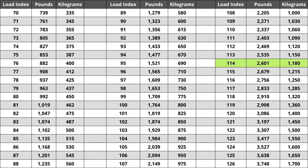So for the tire we are looking at today, the load index of 114 represents a weight capacity of 2601 pounds. For my metric system using friends, that would be a capacity of 1180 kilograms. Located next to the load index we just talked about, there is a letter. The letter Q is the speed rating for this tire. This is the maximum speed sustainable for the tire.